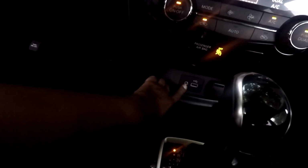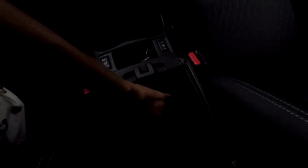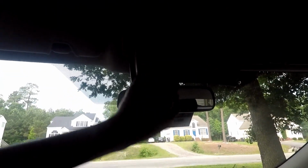We have our auxiliary cord, USB, cell phone charging port there. And this is our storage space in the middle. Have a USB down there, another charging station. Pretty deep storage, so that's good. Does not have a sunroof, but we have a little cubby for your sunglasses, so that's nice.